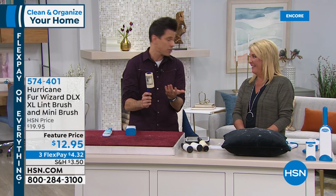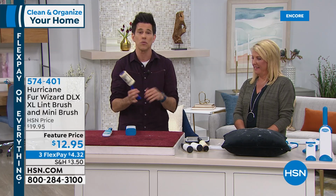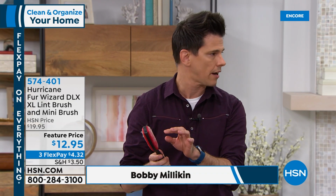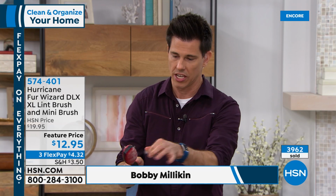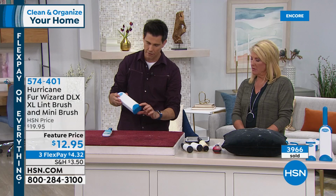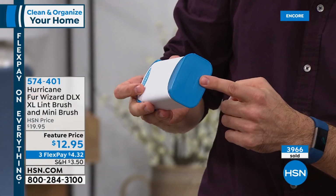These are like $3, $4, or $5. You have like 3 or 4 rooms. Why are you doing that? And then we had this other solution that, you know, does okay, but the problem with these is, what do you do with the hair when you're done? You actually have to touch it. You have to remove it, and how long does that take? Who wants to mess with that? With your Hurricane Fur Wizard, all the hair is going to be trapped right inside there.